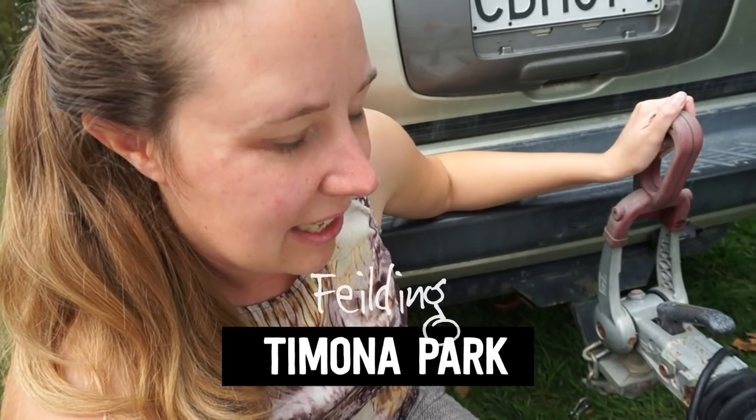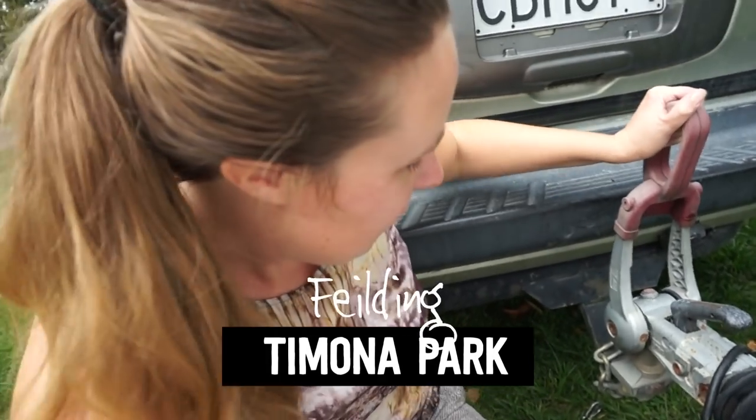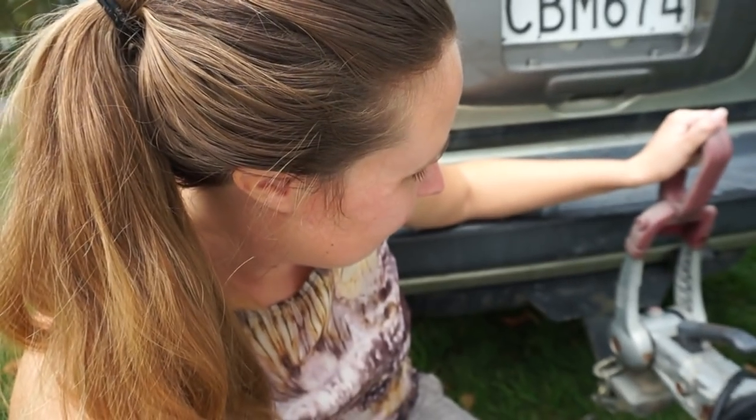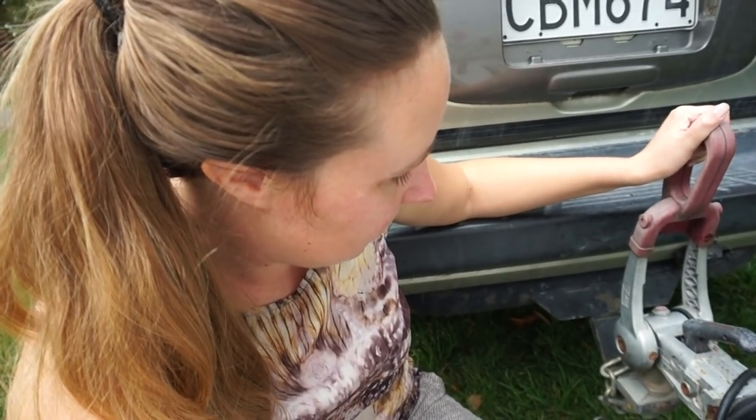And today's fun quirk, the caravan's decided it doesn't want to connect to the car. The tow bar's right under it and it's just not popping on and going green.